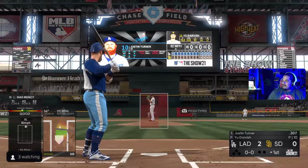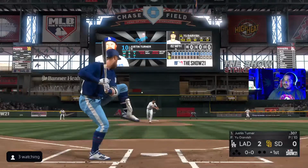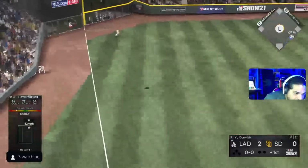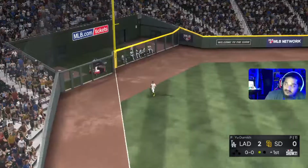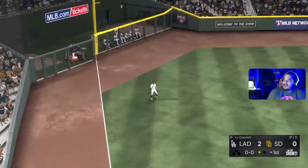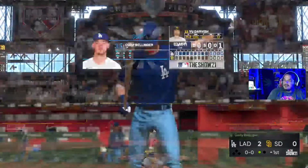Pretty good here. The third baseman. Thank you for coming in. I really appreciate now to the plate, Justin Turner. Fly ball right down the line in left. Left fielder giving chase. He's there and records the first out. Thanks for coming in. I hope you're blessed. And you're having a blessed night.